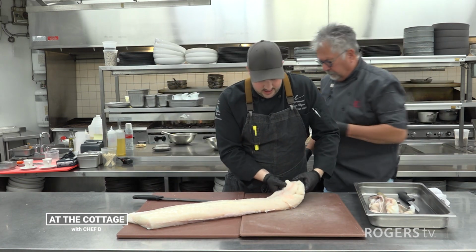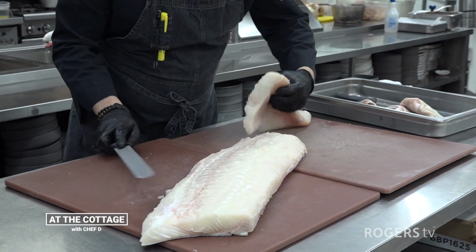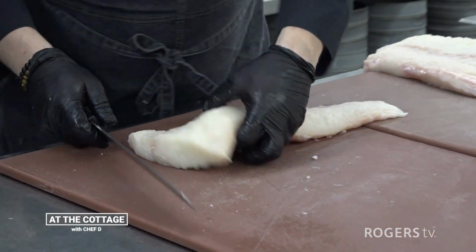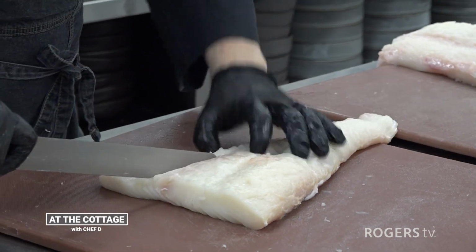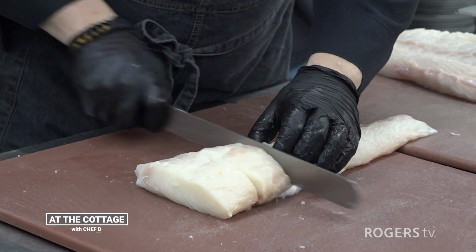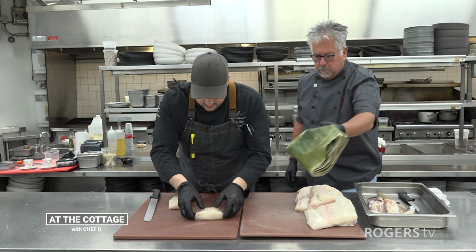All right, and then just for argument's sake, what we're gonna do is just take a piece so we can actually get a nice cut out of it. Leave this guy here. And we'll get a nice like 6-7 ounce portion that we will wrap in banana leaf. We'll just get a couple of these guys that we can drop in. All right, so you have a nice halibut steak.